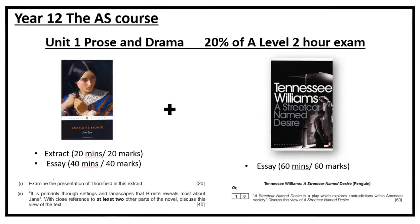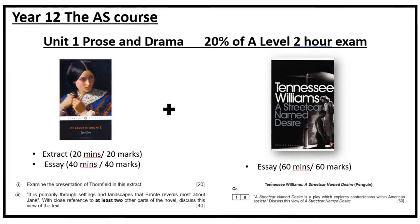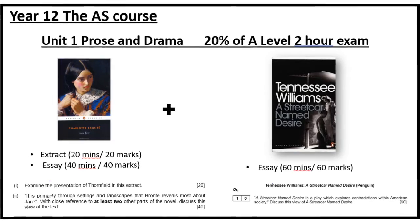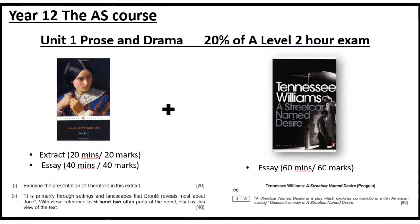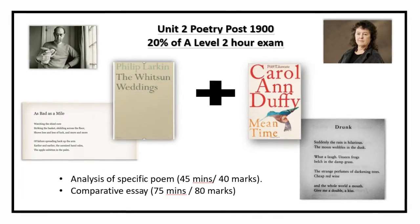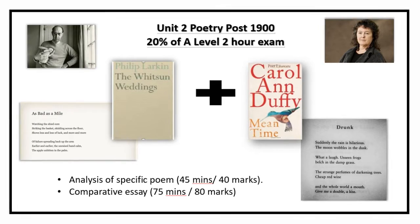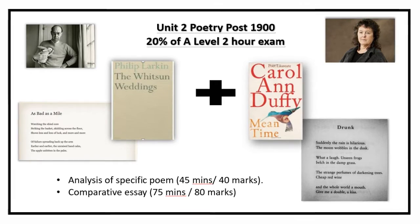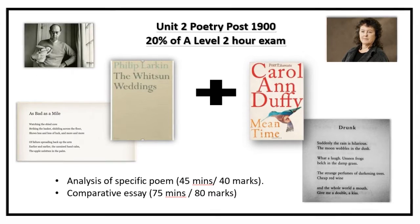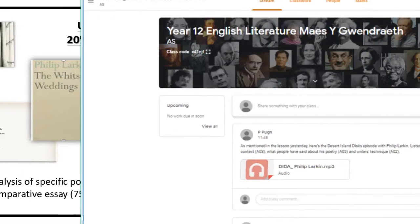Unit 1 requires pupils to study 2 texts, Jane Eyre and A Streetcar Named Desire. Together, these will be examined in a 2-hour exam at the end of Year 12. In Unit 2, you will be asked to analyse and compare the work of 2 modern poets. This will be another 2-hour exam, and that is the AS course.